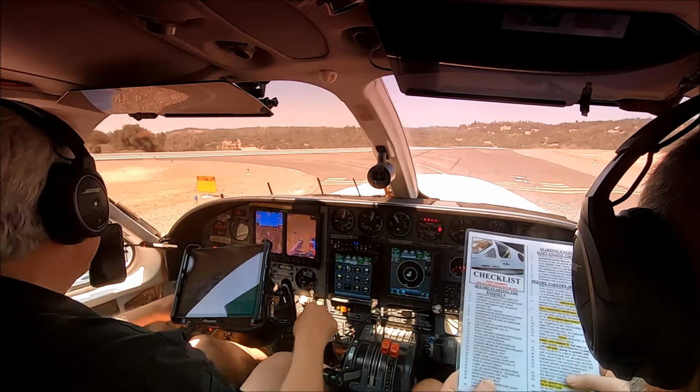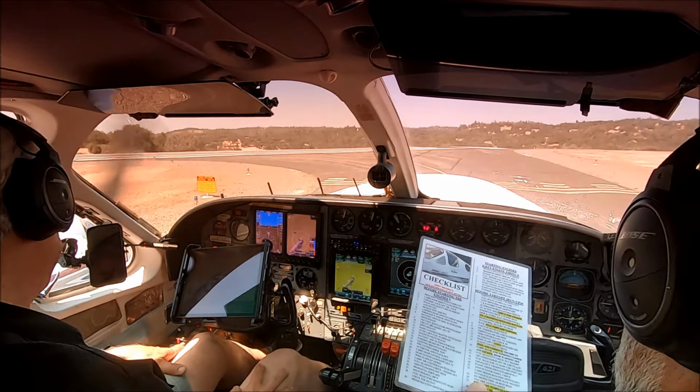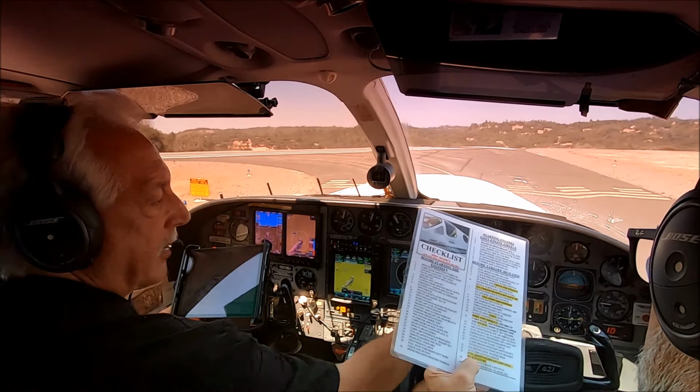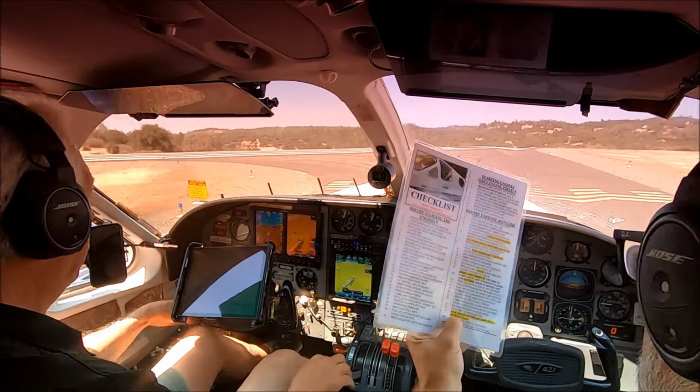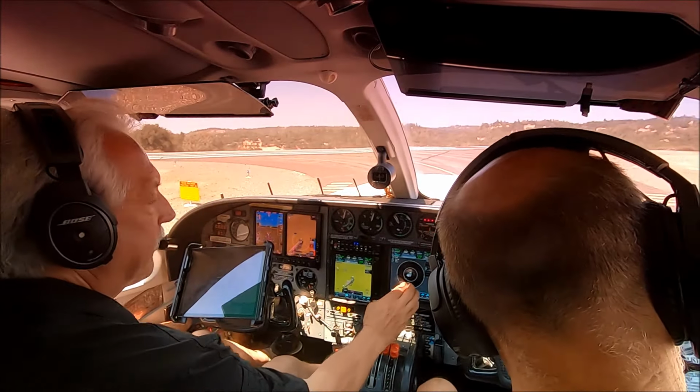Annunciator panel check. Check. Cabin pressurization switch. Check. Ice protection. Check. Test fire extinguisher. Check. So here's how you test fire extinguisher. That's it. So now we make sure the boosts are on and we go. All right. So final.